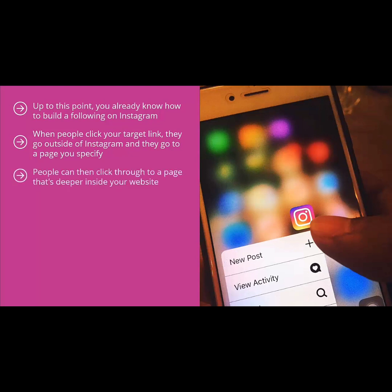People can then click through to a page that's deeper inside your website. Ultimately, they can click on a link to go to the squeeze page for your mailing list. This is the page that recruits people to join your mailing list. You can also promote a sales page using these internal pages. There are just so many ways you can go with this.